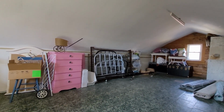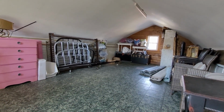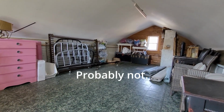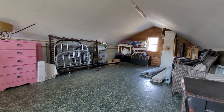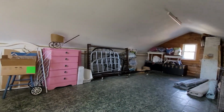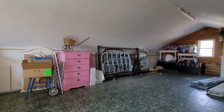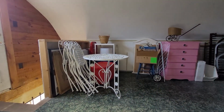Those big trunks over there, I don't need them. Will I ever need them? I don't know. They're empty. But they're sentimental. That's why I've kept them. And then you have things that you just hung on to because you've had them forever, and they're still good, and you could use them for this and you can use them for that. But anyway, I'm rambling here.